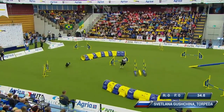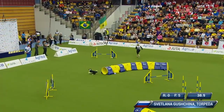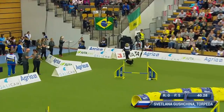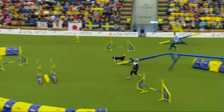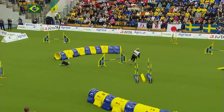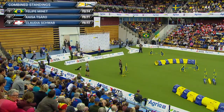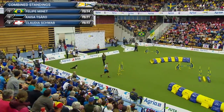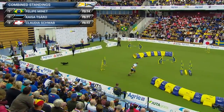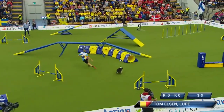Unfortunately, a dropped bar. It's just too much, the skills here. Wow, well done. 40-28. One drop bar. Okay. We have Belgium on the line again. Tom Elsen with his Sheltie Lupe. And we see, as you can see in the combined standings, Brazil goes straight to the lead.